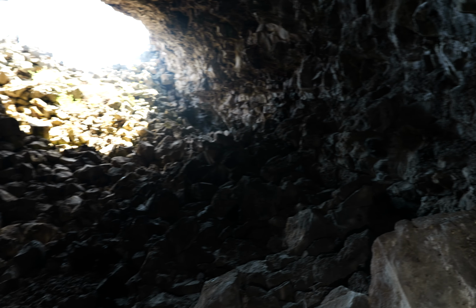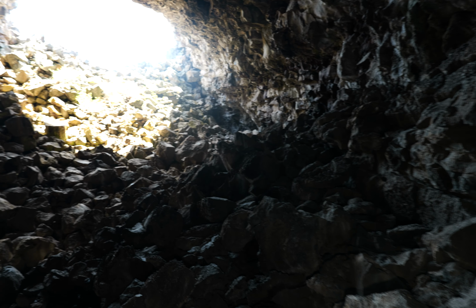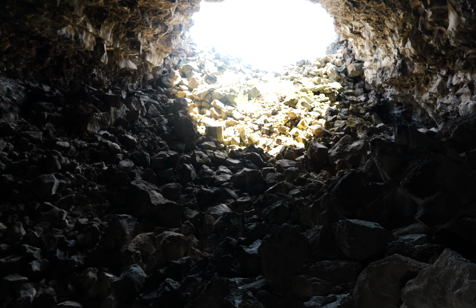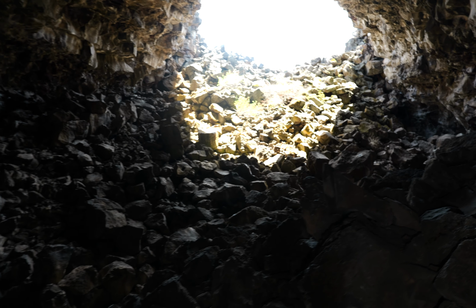Whoops, stepped on a loose rock. Like I said, in these wild caves, a lot of the rocks are loose. So I try to be gentle, but sometimes it's hard to judge which rock is going to hold still, which one's going to roll 50 feet away with me under it.